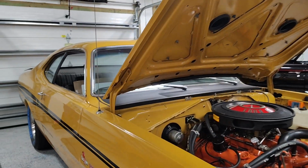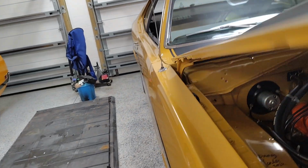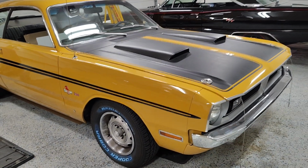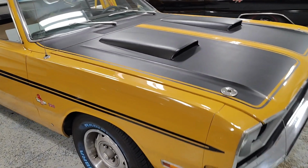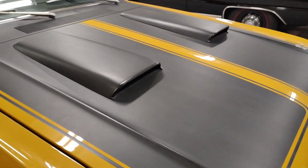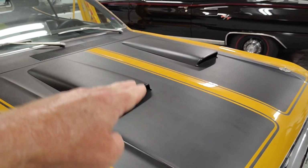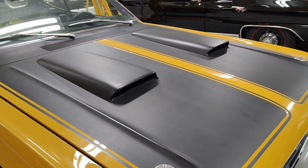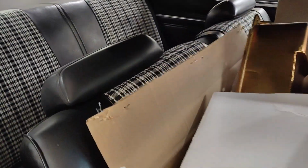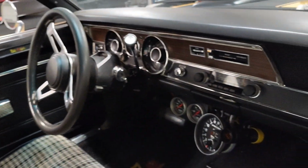And last but not least, to round it out, the Demons have scoops from the factory on the hood, which feed air to the carburetor. And as you can see, these are painted black. There's no 340 there. This is correct for a Demon. You'll see Dusters with chrome 340s on there. Dusters never got scoops from the factory, ever. They've always been added. So Dodge, that was primarily reserved for Dodge performance models. So anyway, there you have it.